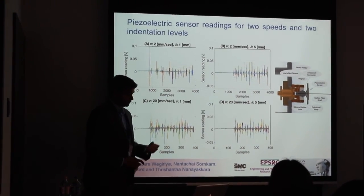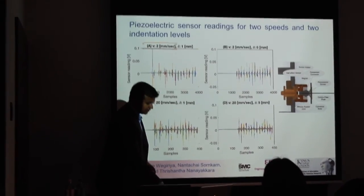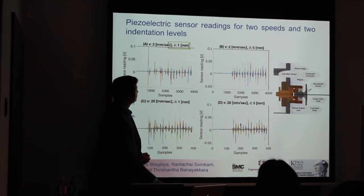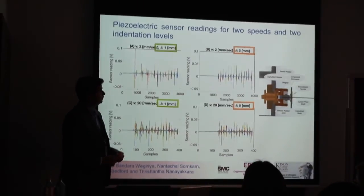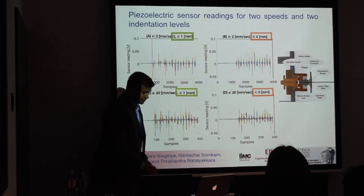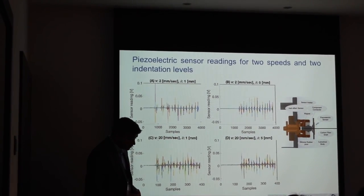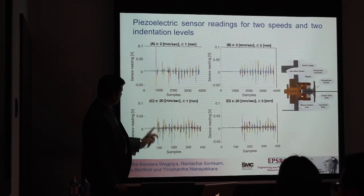This is the brushing piezo sensor readings for 2 speeds and 2 indentation levels. Again, the orange box indicates 2 millimeters per second velocity, and the blue indicates 20 millimeters per second velocity. Green indicates 1 millimeter indentation, and orange indicates 5 millimeter indentation. Here again, sensor reading is in volts and the x-axis is sample rate. Here we can see high indentation causes relatively lower peak amplitude in piezo sensor reading, from A and B. But these graphs also show high frequency of vibration for higher speeds, which is C and D.